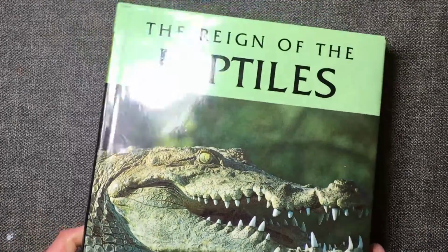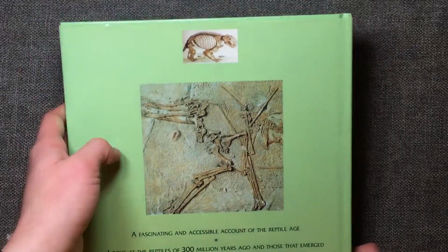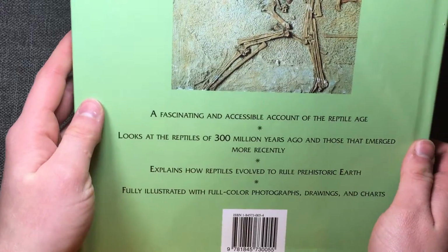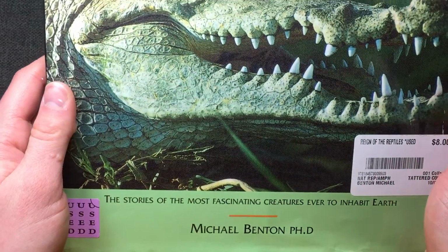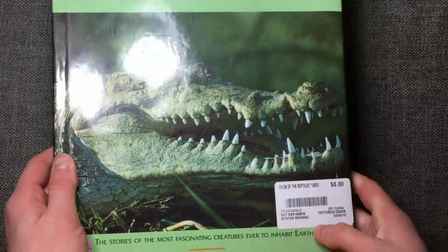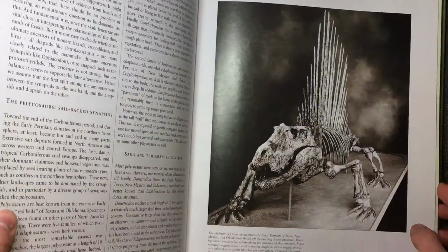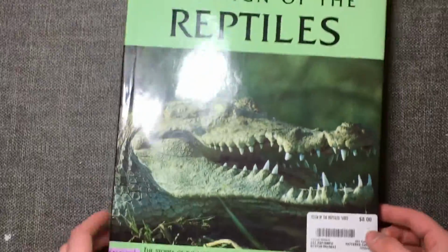But anyway, I got The Reign of Reptiles because I absolutely love reptiles. Fascinating and accessible account of the reptile age. This is by Michael Benton. Stories of the most fascinating creatures to ever inhabit the earth. Got this for $8, and as you can see, it just has a bunch of pictures of reptiles and information, and it looked really cool, so I bought it.